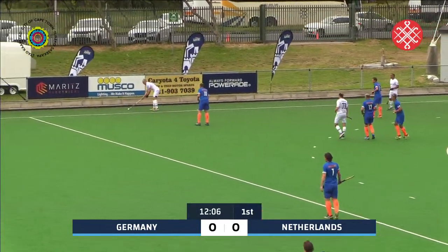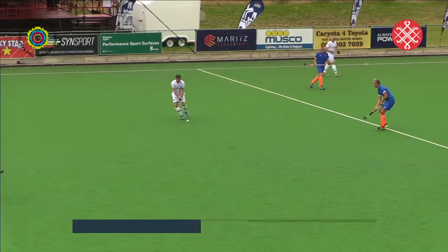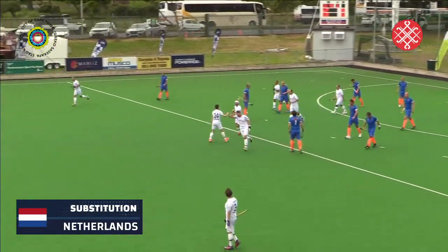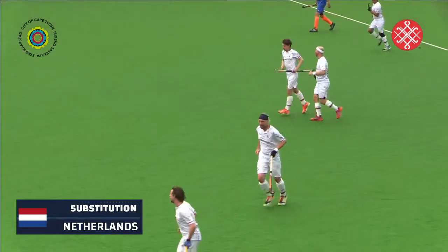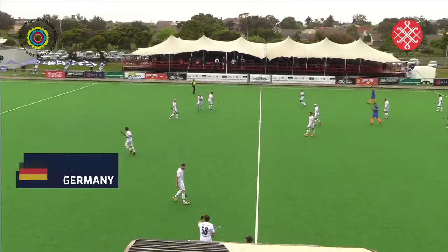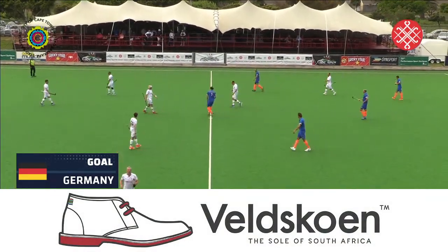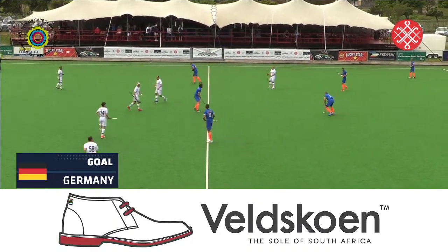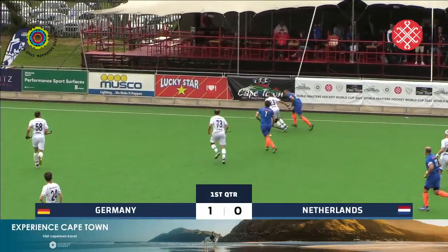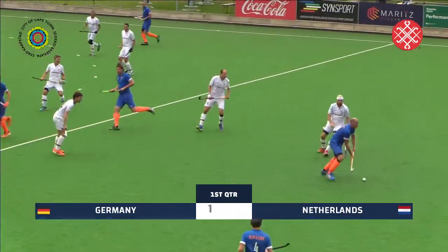First substitute coming on, Lex van Horsen comes back onto the pitch. Ball gets played in, there's a deflection, and that is the opening goal. What a moment for the Germans. Just a long ball played in, and suddenly Germany opened the scoring through Mikerlans Jablowski. It was the slightest of deflections, and it gave Engelsman no chance in the Dutch goal. We have an opener, 1-0 to Germany, and suddenly the Netherlands are now trailing the game.